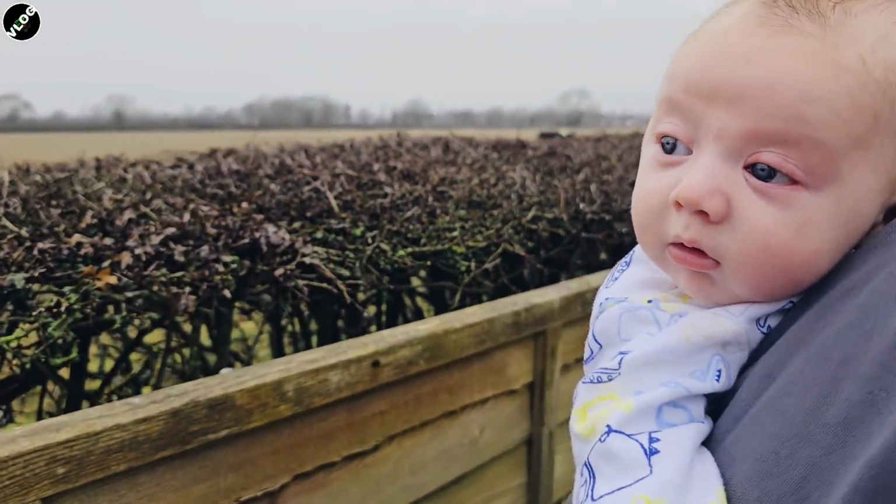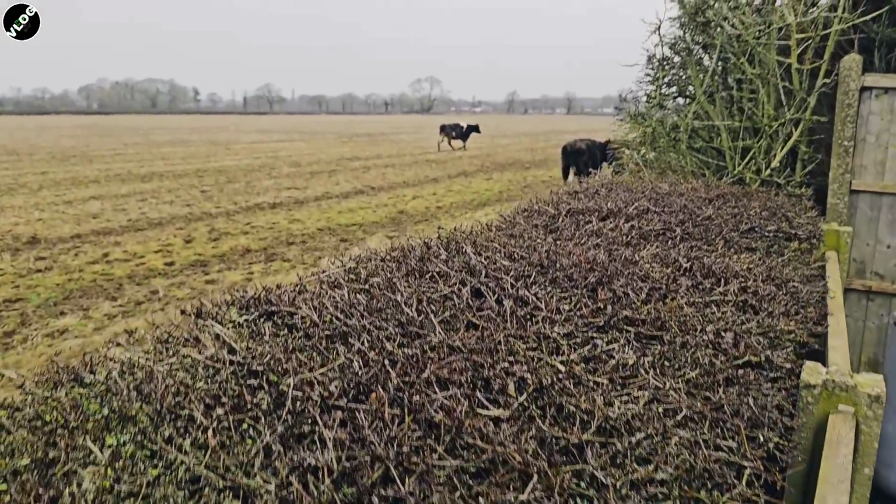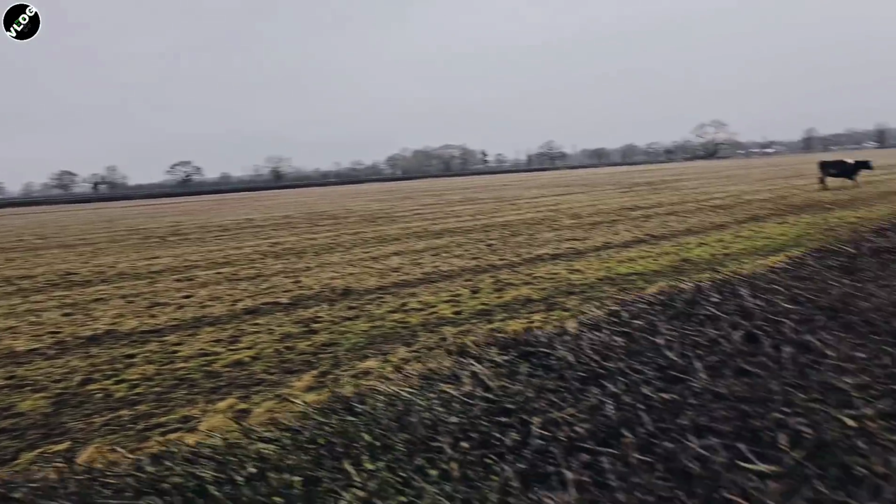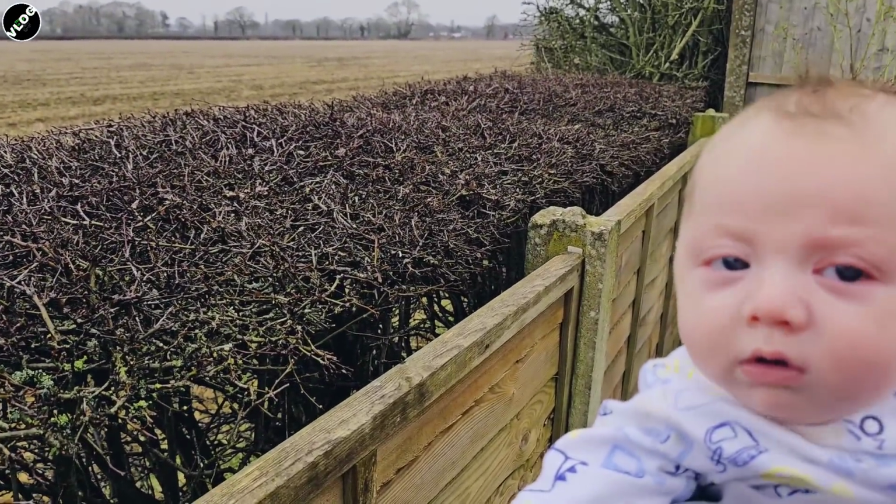Hey! Hey! Are you looking at the cows? Are you looking at the cows? Not impressed.